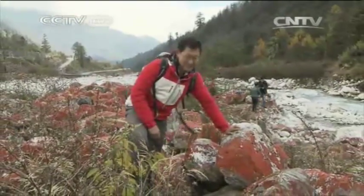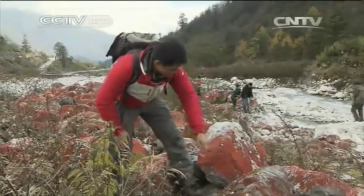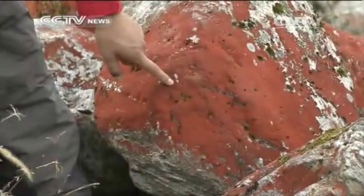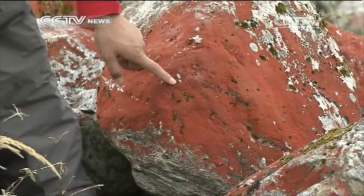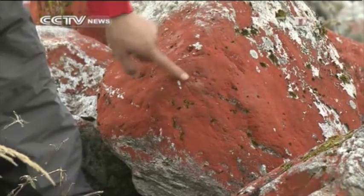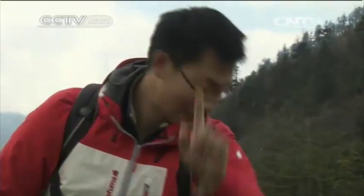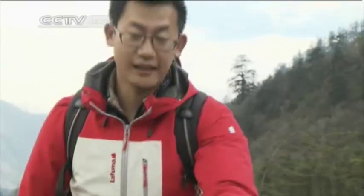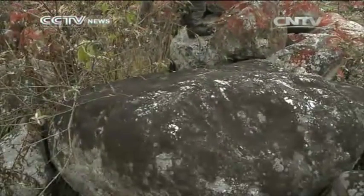it's not blood, and it's not rust, it's alive. This is actually a kind of moss/algae that lives in high altitude areas where the air is nice and fresh. And when you touch it, it rubs off orange on your finger. But if you take it away from this climate, then it turns black like that. So it's an indication of just how clean and fresh this place is.